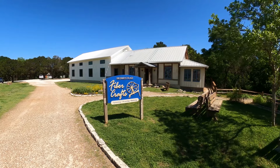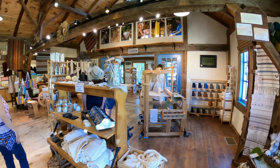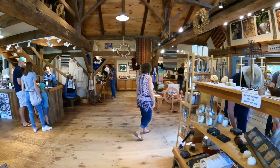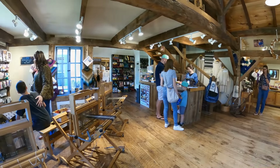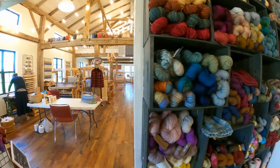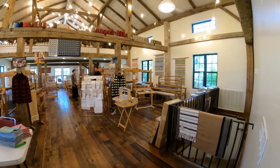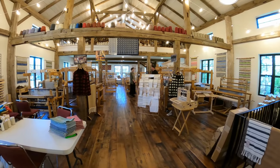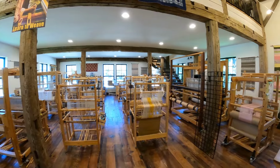Now this one is Fiber Crafts, and this is the looms. They actually make all of the towels and linen things that you see. Scarves, shawls, and all kinds of stuff, all made here on site. They spin the yarn. And they were showing kids how to thread the shuttle through and weave on those. All different sizes. Really neat.